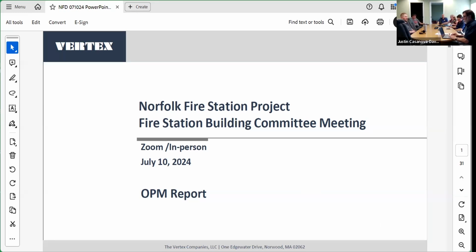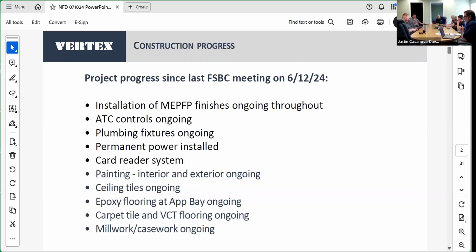OPM report for July 10th. I'll go through progress since our last meeting, which was on the 12th of June. Installation of mechanical, electrical, plumbing, and fire protection finishes are ongoing throughout the building, along with the automatic temperature controls. Plumbing fixtures are being installed. Permanent power has been installed. The card reader system is going in.